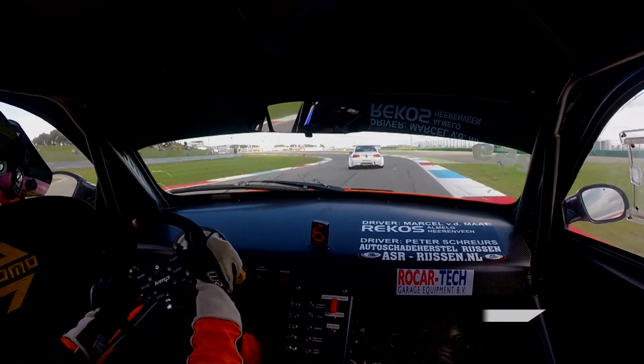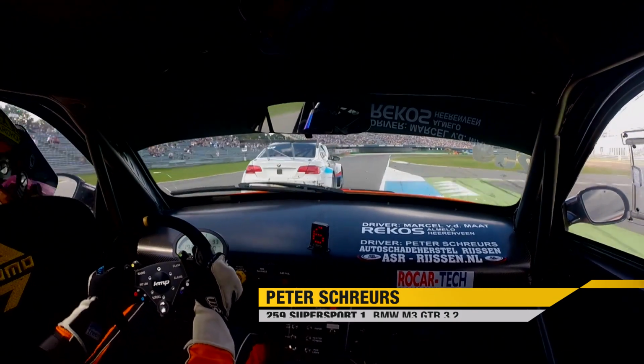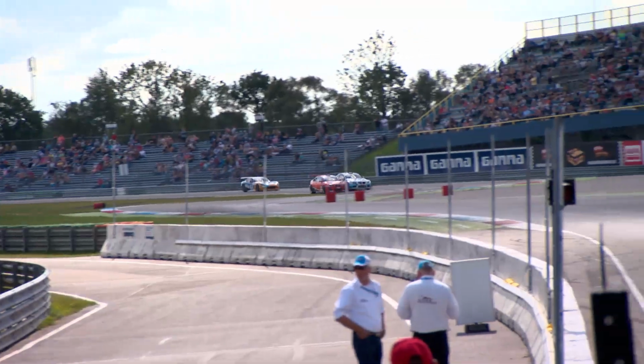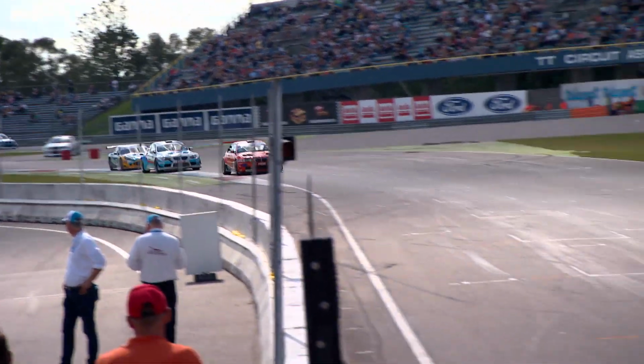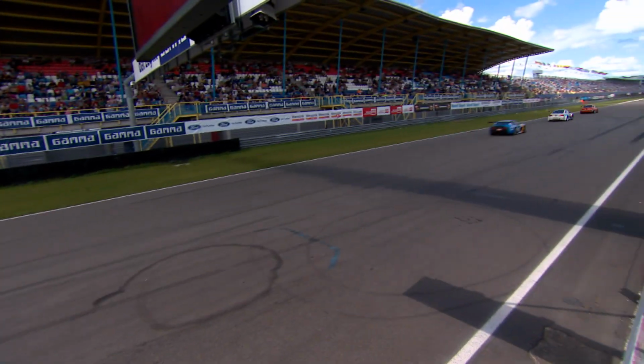Ruud Olly with a chance of victory, perhaps leading the Supersport 1 class from the fast closing Peter Schroyers. Schroyers slicing up the inside, and through he goes at the Get Timur chicane. Costa Kanaroglu right behind. That's the 1-2-3 in Supersport 1.